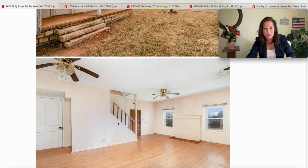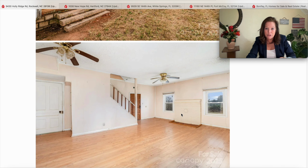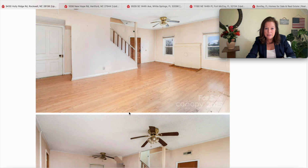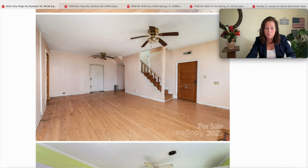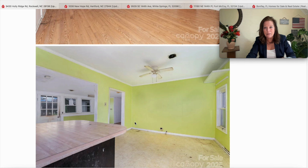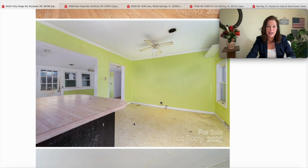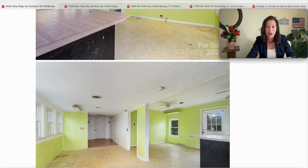Here's our living room. It's a little more modern than I had thought. So there's your fireplace, one of them that's closed off. And there's your staircase. Beautiful interior door there. Dual fans. This one might need a little bit of love or a lot of love, but nonetheless, it's in Rockwell, North Carolina on 1.27 acres. There is our pop of color.